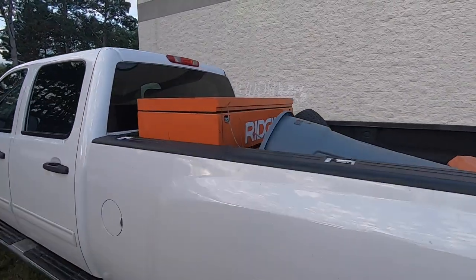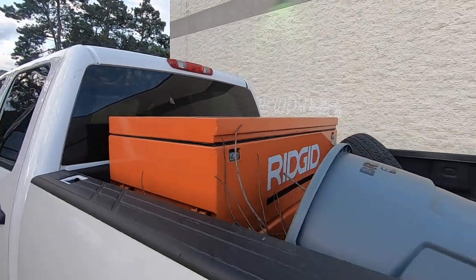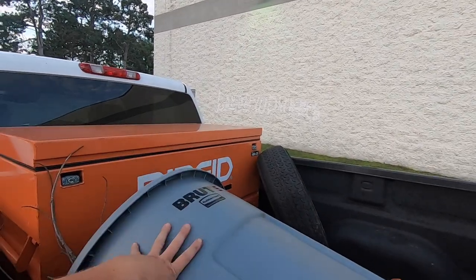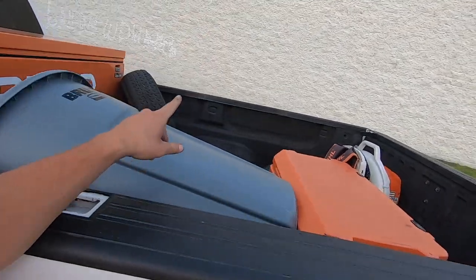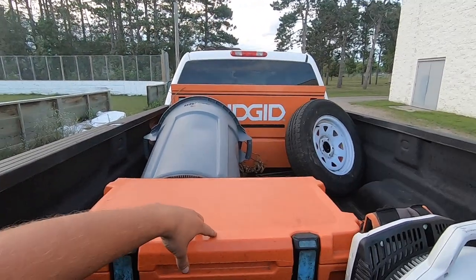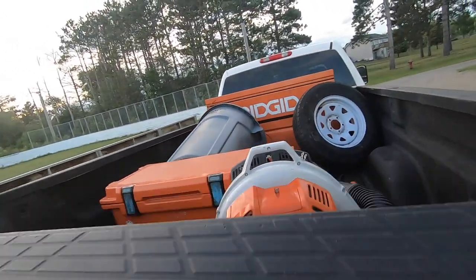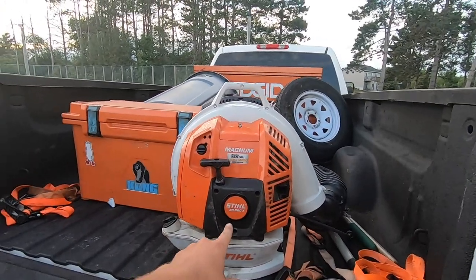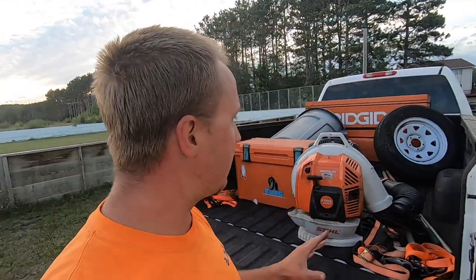Got the Rigid toolbox in the back here. This is the 48 inch, in case any of you are wondering. I have a video on that. We'll just go into the truck bed here. Got the Brute can, typically carry that. You can see we got sticks and stuff in there. I typically carry a few rakes, a few shovels, a spare tire, my Kong cooler, which is loaded full of drinks and ice. And then we have the BR800X, and I have two BR800X and one BR800C for fall cleanups.